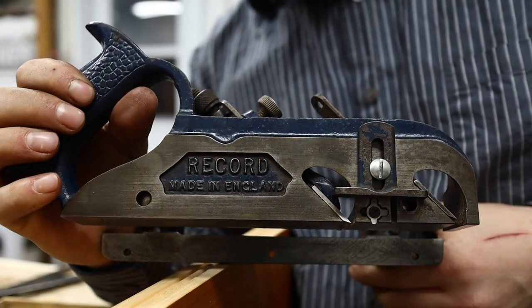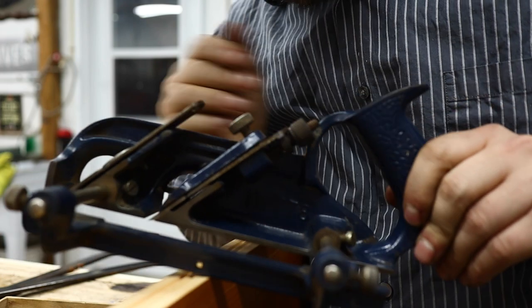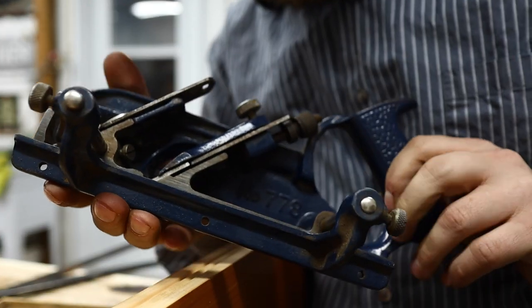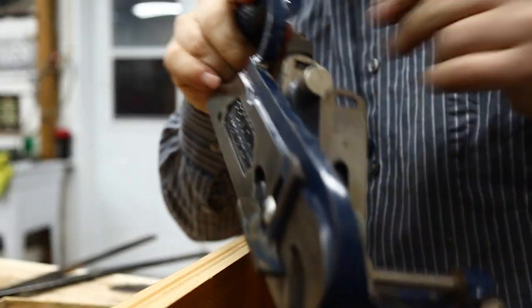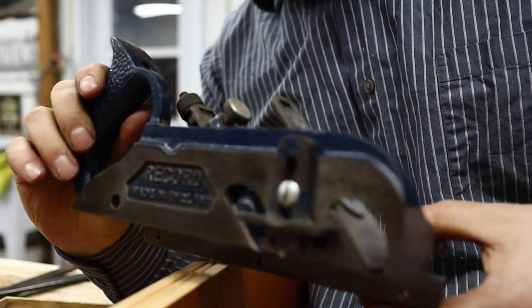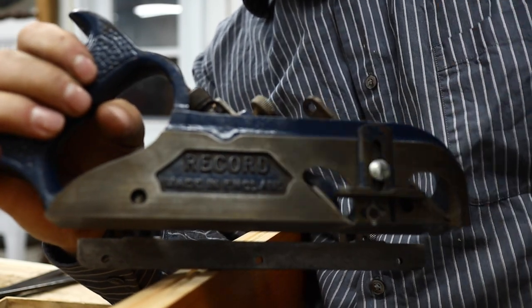This next plane we're going to use, this is a Record number 778. Can you see that stamping in there? This is probably the newest of the ones we've used so far, but a beautiful, beautiful plow plane.